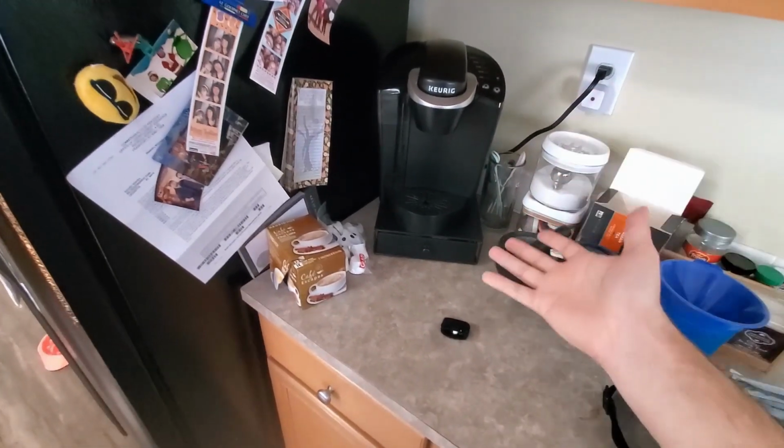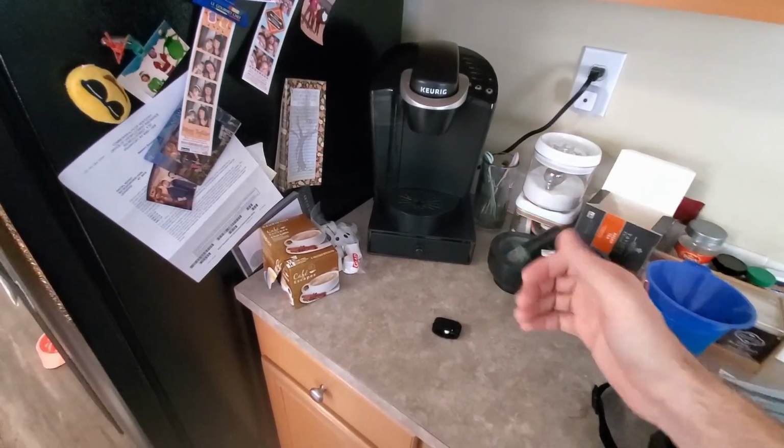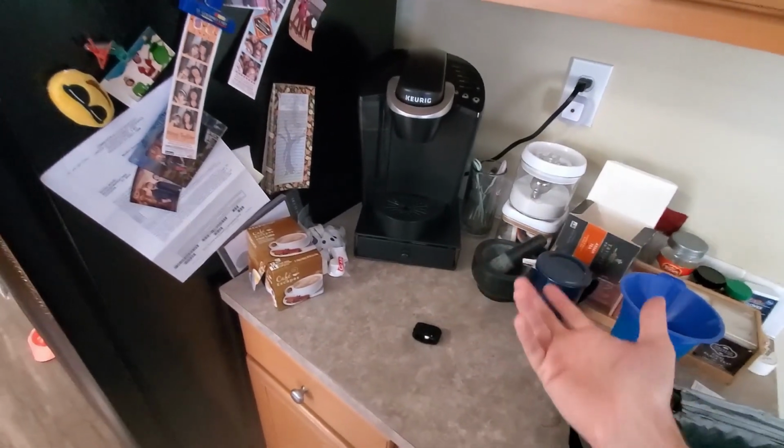I am not a coffee connoisseur, one of these types that's gonna grind my own beans and roast my own beans and all of that. I'm happy with the Keurig. I think it's a great option for my needs.